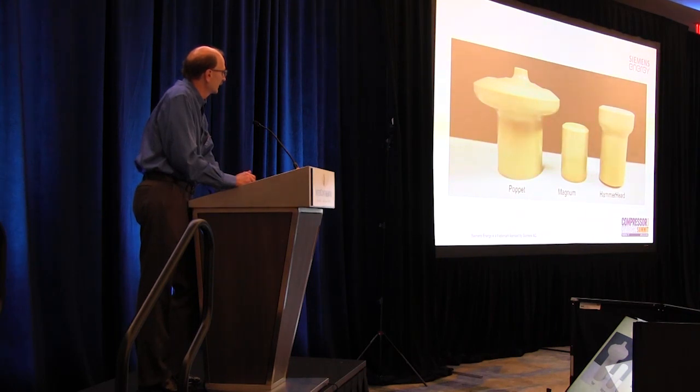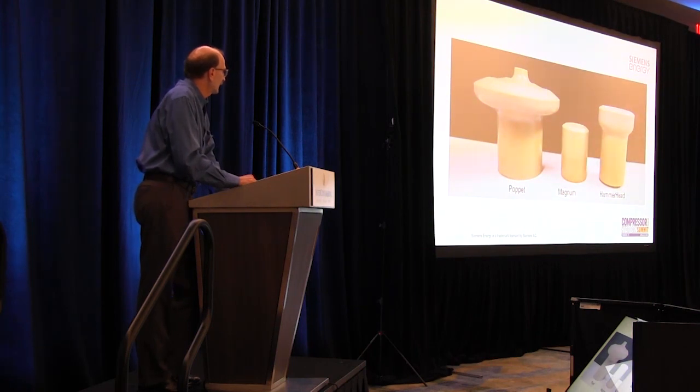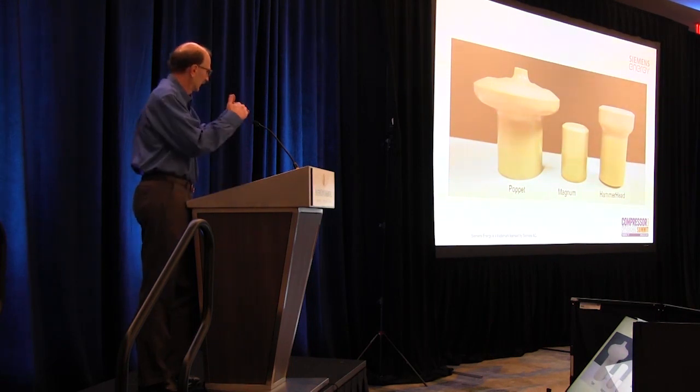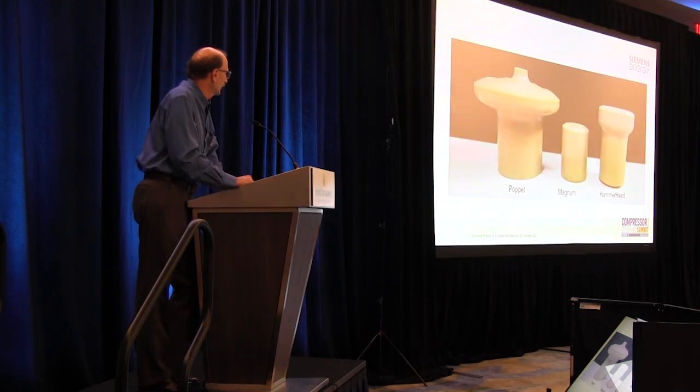The hammerhead to the right is kind of a takeoff, spin-off of the magnum. We can use that up to about 2,500 psi differential pressure, and again, this is with high-strength plastic. The poppet, on the other hand, which is an older design, is maybe about 1,000 psi. The reason is you can see there's a pretty good moment there. It's a pretty big head diameter relative to the stem diameter, so there's a fairly decent moment that acts on that poppet, so it's a much lower pressure rating.